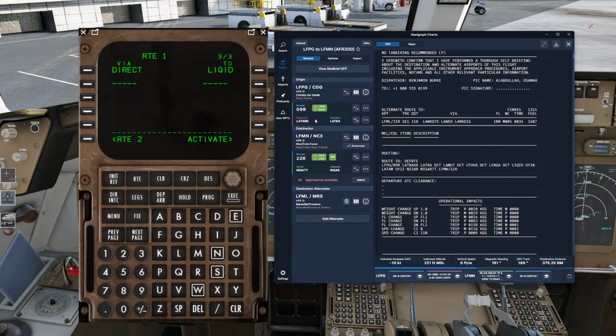There we go. That's better. And then Uniform Yankee 30 Airway, and we're going to exit at Latam. And finally, so this is Latam. And then Uniform Yankee 22. Uniform Yankee 22 Airway, and the exit is at Nisar.